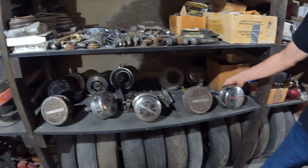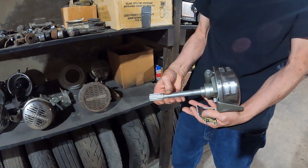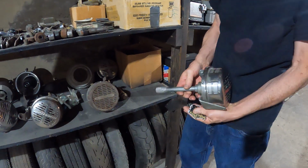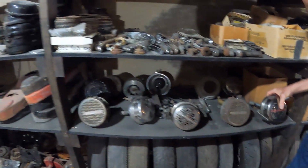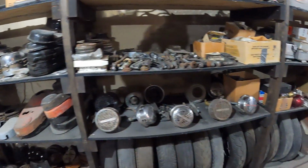And these are the police sirens. They say Harley Davidson, but they rub on your tires. That's what makes the siren go. It's not electrical. That's so cool.